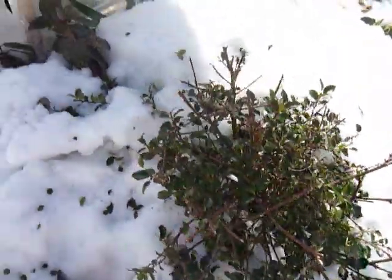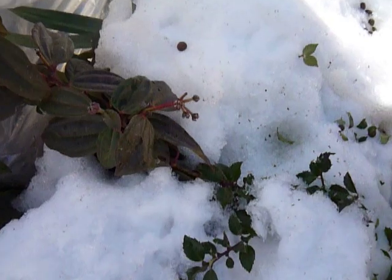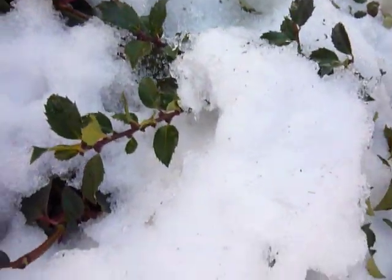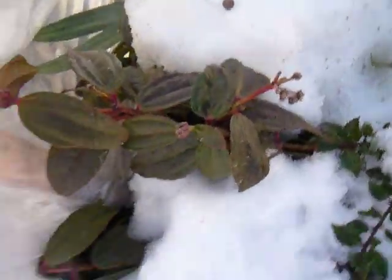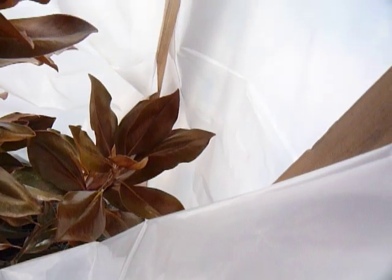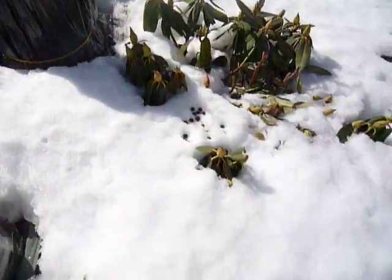Here's just the regular holly that the rabbit got at a little bit. Here's the viburnum, which is a test thing for me this year, and it looks alright as it's emerging from the snow, but we'll see what happens with that. Here's my little gem. It looks alright, it looks kind of like the one in the front. It's got some damage on it, but I'm sure it's going to be fine. It's just going to look like crap in the spring.